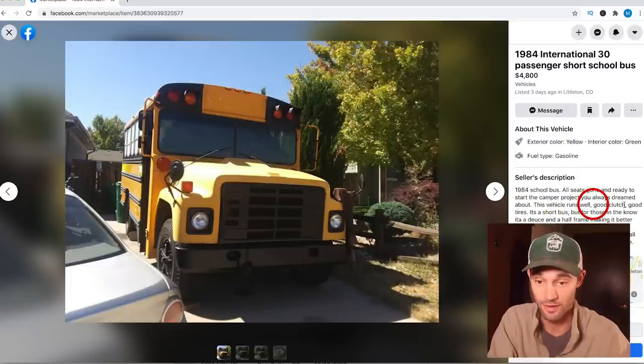That's cool. I want this bus. Littleton, Colorado. I'm going to call my friend and be like, hey, go look at this bus. It's a short bus, not a four-wheel drive. Yeah, well, that would be awesome if it was. I'd be buying this thing in a second.